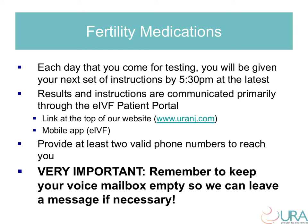Once you are logged into the patient portal, you will be able to see your instructions, including which medications to take and when to return for further monitoring. In some cases, you may also receive a phone call from a nurse to review your instructions. We typically will call you if your instructions require some additional explanation or when the instructions are critically important. For example, when we give instructions for the HCG trigger, we must speak to you directly to make sure you understand your instructions. In any event, you should receive your instructions by 5:30 p.m. the same day you were in the office.